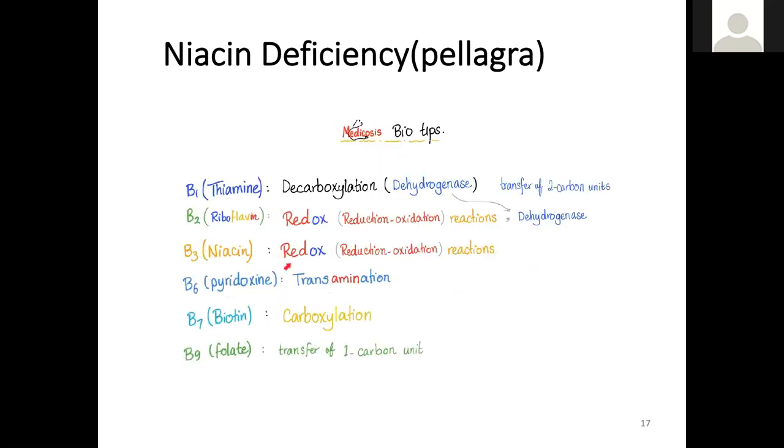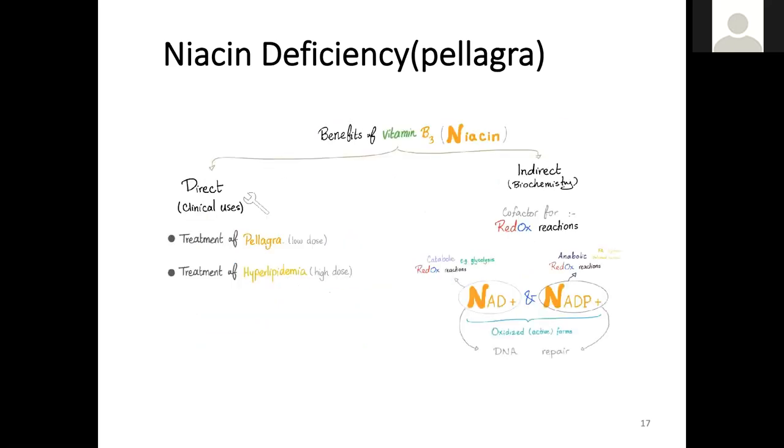Vitamin B3 is crucial for reduction oxidation reactions, the oxidoreductases. Vitamin B3, direct benefits, indirect benefits. Direct benefits, it can treat pellagra, it can treat hyperlipidemia. Indirect, cofactor for reduction oxidation reactions, especially the NAD and the NADP people. Where did they come from? From niacin. This is important for catabolic reactions. This is important for anabolic reactions.